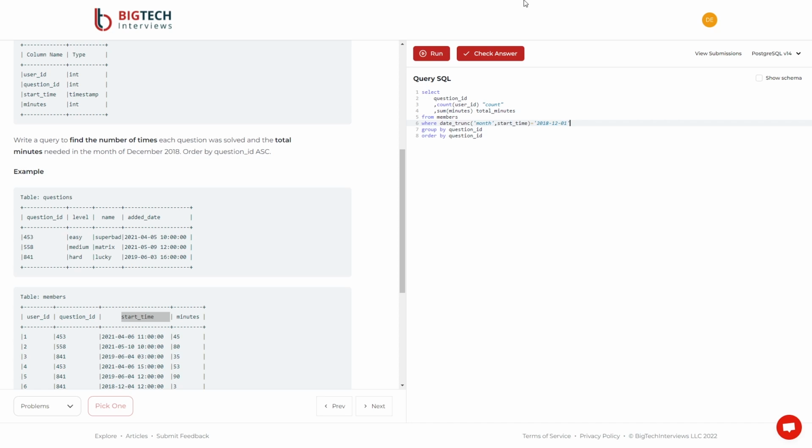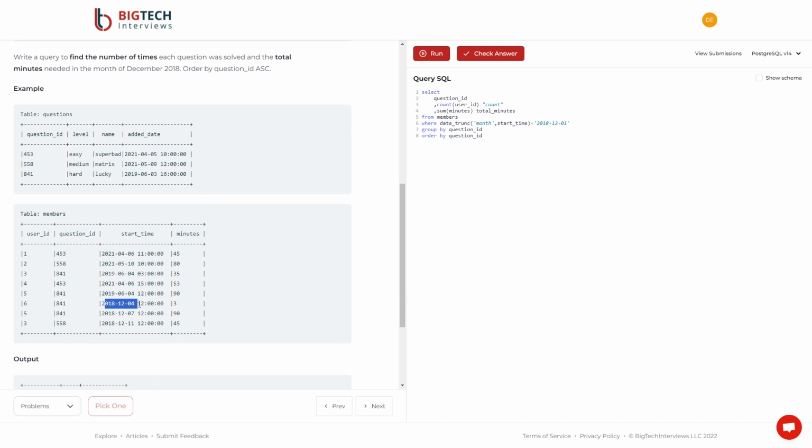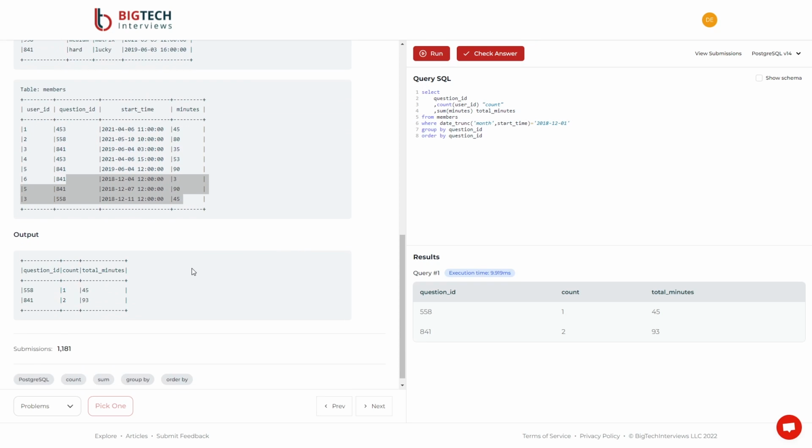So no matter what these are, 2018 1204 is going to be reduced to 2018 1201 00000 as the default, and so will 07 and so will 11. So we should get these three. What we'll do is we'll run this query and just see how it matches the output.